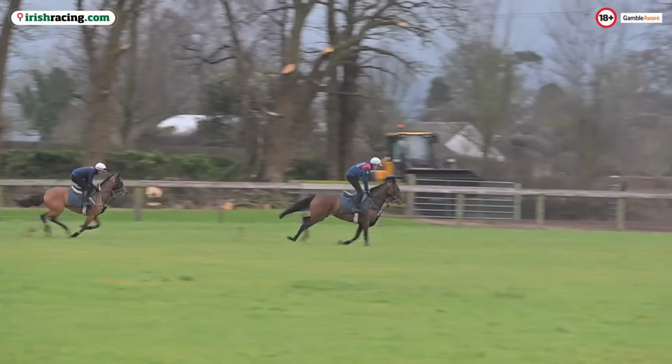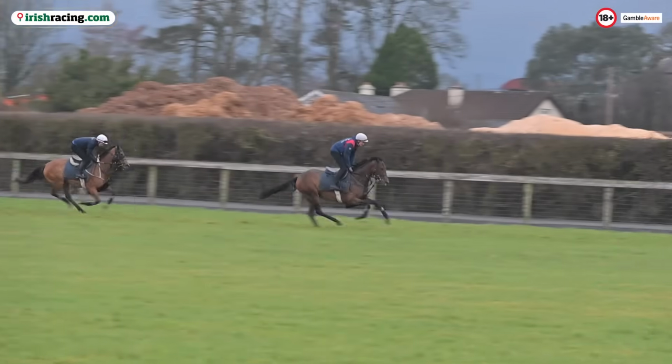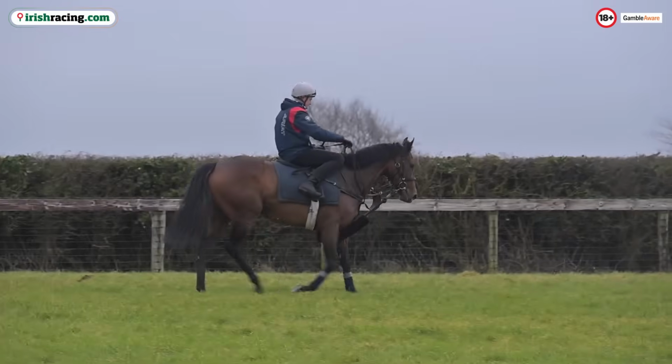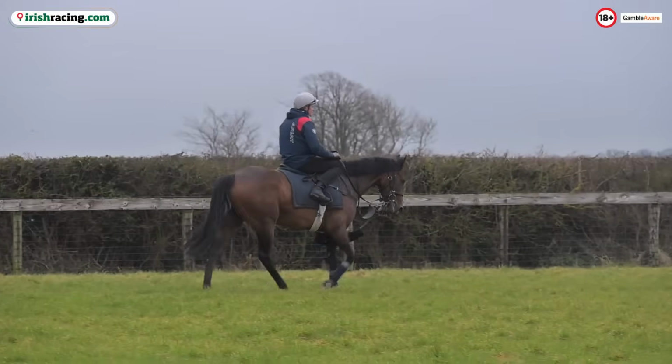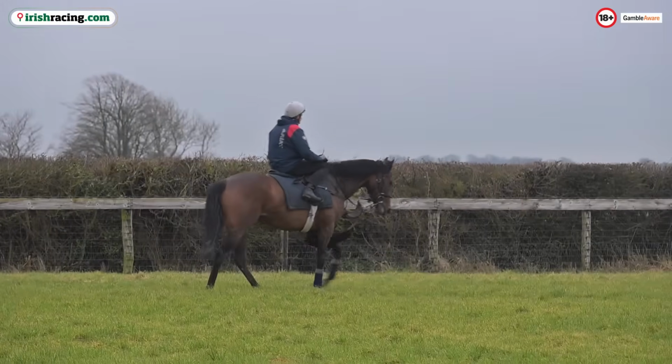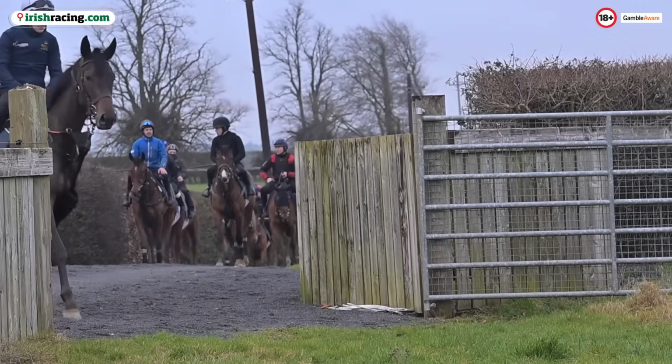Yeah, she's a different filly this year to last year. Last year she looked well and she was able to do what she was doing. But over the winter she has transformed into a strong, powerful filly, and I think she can have a very good year. Very good. And staying, I suppose, you mentioned the Munster Oaks, Bubblegum, another one entered there.